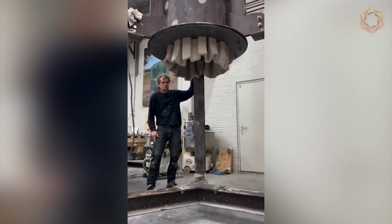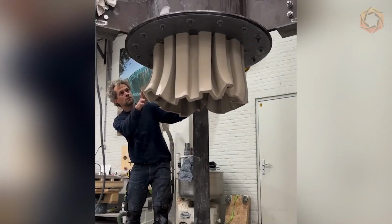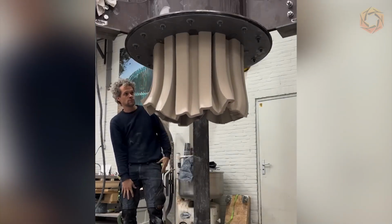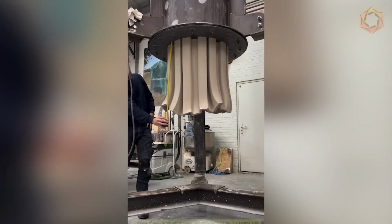We are faced with a real intriguing moment. A mysterious material with impressive dimensions slowly emerges from an impressive steel tube. The question arises, what are we dealing with?